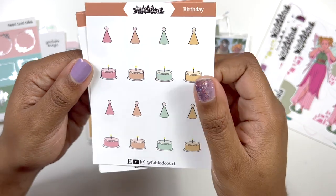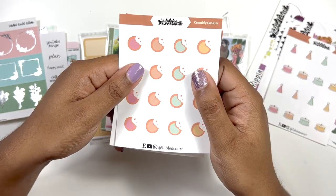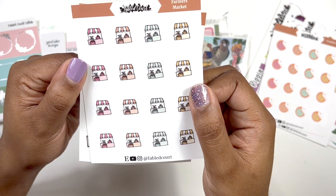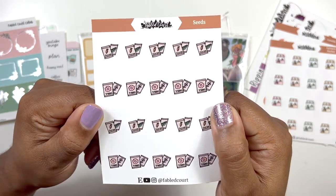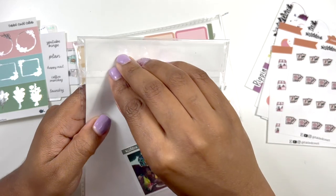All right, so then we have birthday. We got a couple little birthday icons. We have a crumbly cookie. Yep, that's what it is. Crumble cookie icons. Farmer's market. Those are really cute. Some seeds. If you're a gardener or something, you can use that. That's nice.